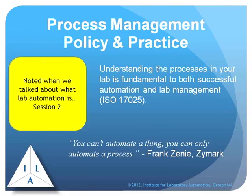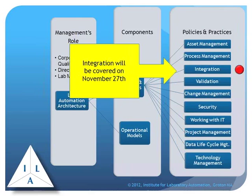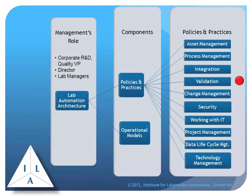So as we mentioned, understanding what processes are, making sure they're well documented, they're well understood, is key to being able to deal with automation. Without that being done, you're out of luck. The issue of integration we'll be covering in the next section on November 27th. So now we'll move to a fairly important issue, and that's the issue of validation.